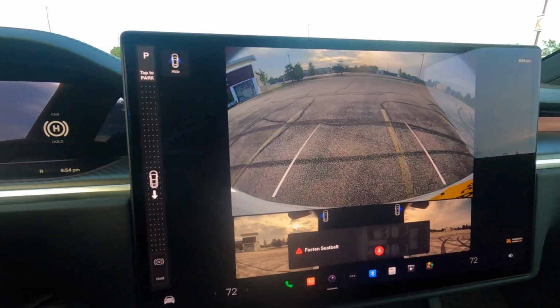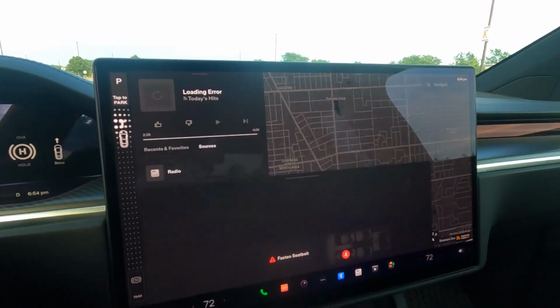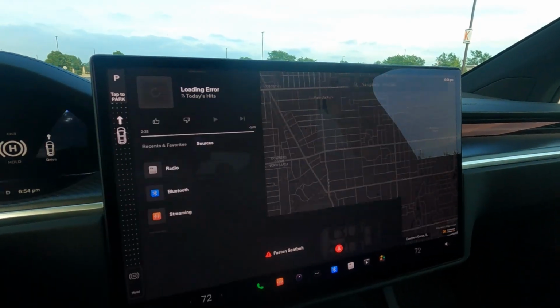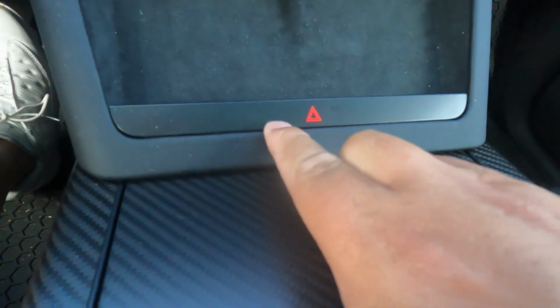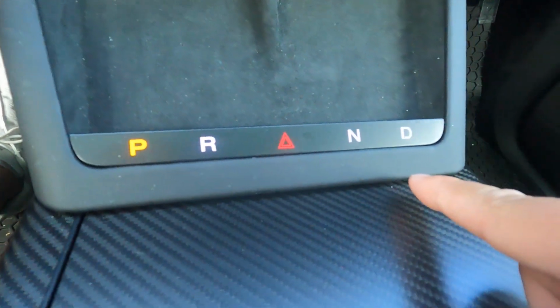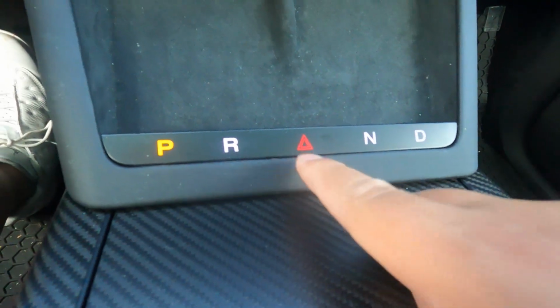Now, as for the beautiful, huge, giant screen, you also use that to control whether you want to go forward or backwards. Although the Tesla can predict if you're going backwards or forwards, you can manually control it. And there's a strip underneath just in case somehow the screen is not working. But overall, it has been pretty good. There's been no time where I swiped and it didn't register, so that's good.